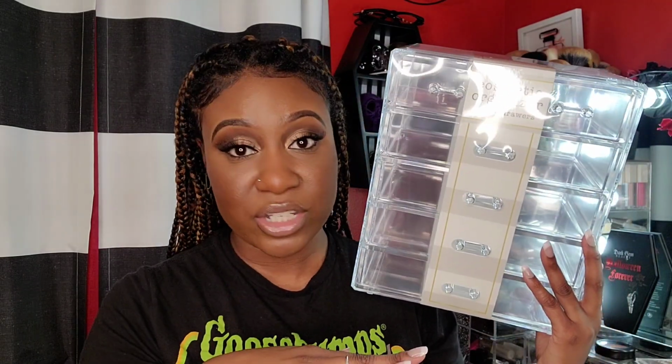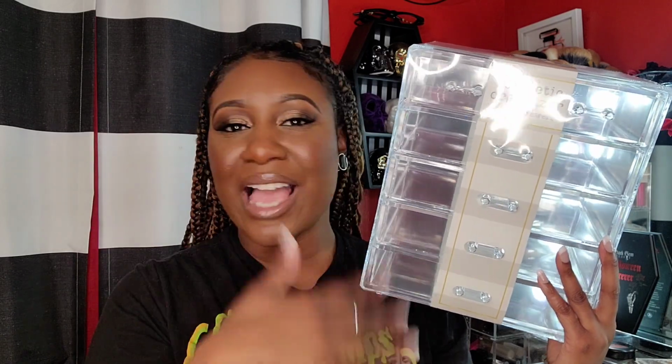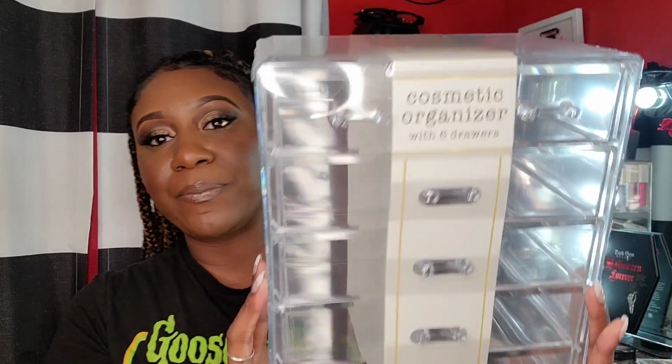And then last but not least, you guys, let's move on to Ross. Y'all, I picked up an organizer. I did not need this. I really didn't. Thinking about putting makeup brushes in here. I kind of have a system of what I want to do with this, so I can change it whenever I get ready, depending on what I want to put in here. But did I need it? No. I'll find somewhere to put it.